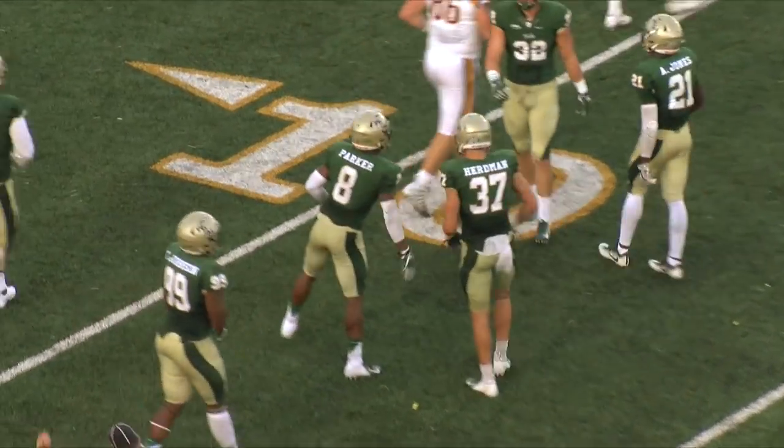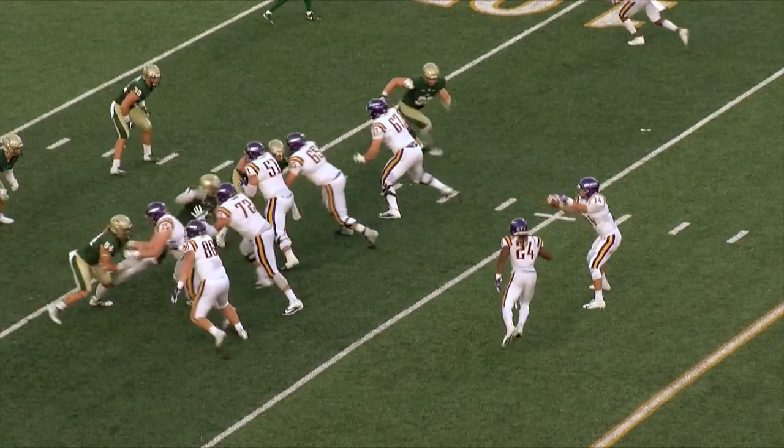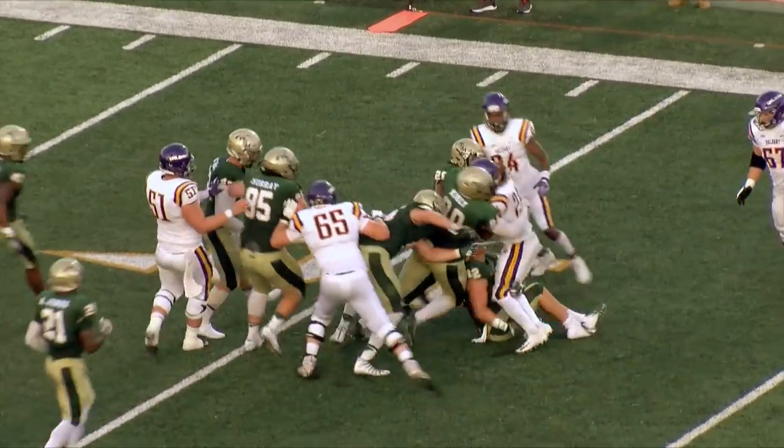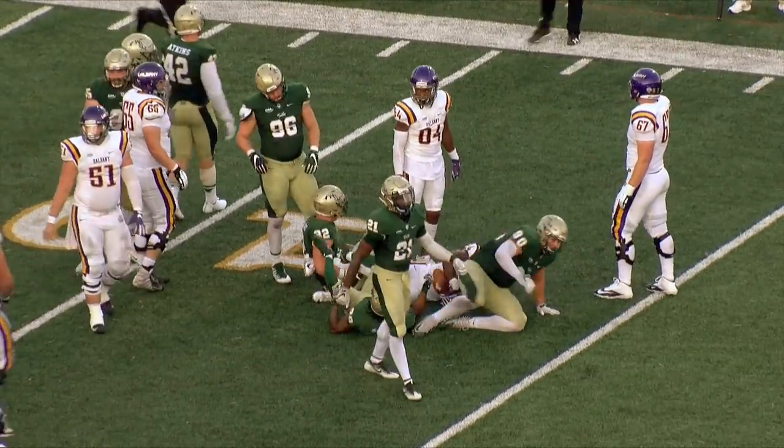Gage Herdman gets that ball carry. Going in for the kill if they can try. That's Bodekin Hanks, and he's hemmed up, and Will Kiley says, not right now.